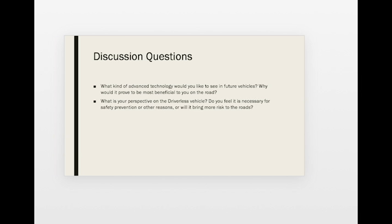Alright, and last but not least, we have our discussion questions. Some things I would like to ask you guys is, what kind of advanced technology would you like to see in future vehicles? And why would it prove to be most beneficial to you on the road? Another question I'd like to ask you is, what is your perspective on the driverless vehicle? Do you feel it is necessary for safety preventions or other reasons, or will it bring more risk to the roads?